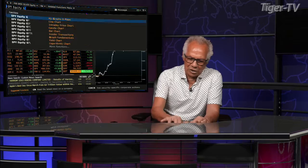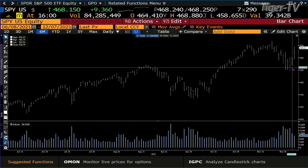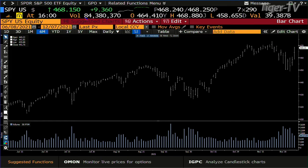Now, we get over and take a look at the SPY. What you have is this. SPY is up 9.5 points. You did 84 million, which they got some volume into this. The bottom line, the contraction's not as big as we thought, as I thought it would be. You closed at 468, and 467.35 was the low of the high. That's telling me we're going after the high, and I suspect you're going to probably go after it tomorrow.